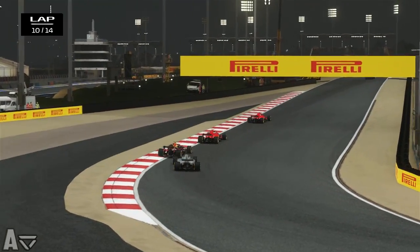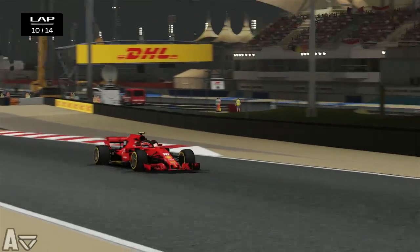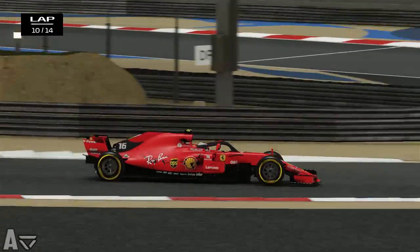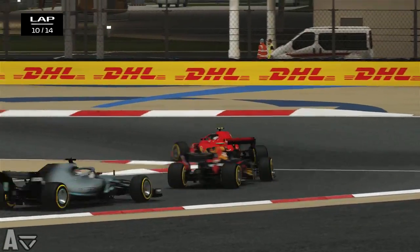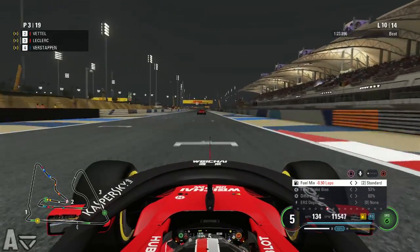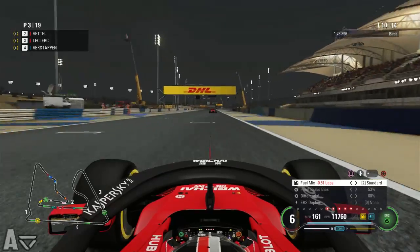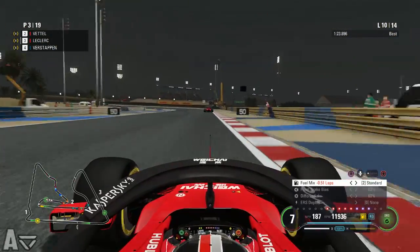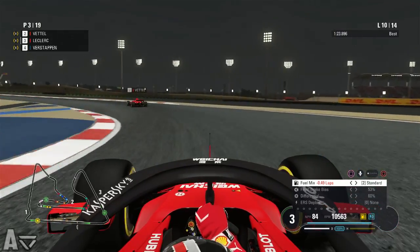And now we've actually got to try and fend off the threat from behind from Max Verstappen and Lewis Hamilton. So we're demoted into P3 for the meantime, and I think we're just too far back from Vettel this time to pose any sort of threat. And to be honest, we can't afford to be bumping it up into rich mix all the time, because we literally just don't have the fuel to be doing it.